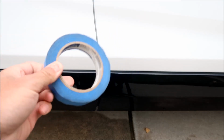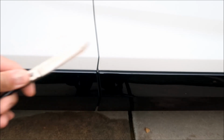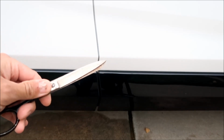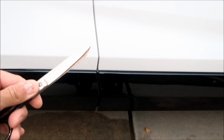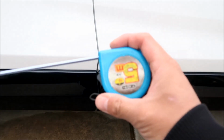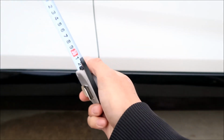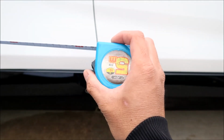To do our measurements, we're going to be using painter's tape and scissors to cut it. You don't want to tear it, because you want to cut it as straight and perpendicular as possible, so you get a good measurement. What we'll be using to make our measurements is a tape measure, and I have a metric one. I got this from a Japanese dollar store, so they don't make very many metric tape measures.